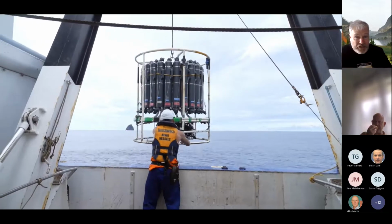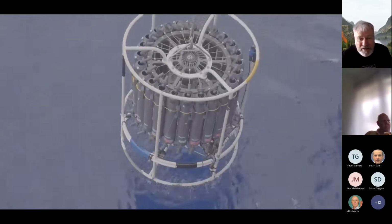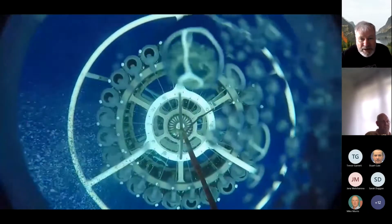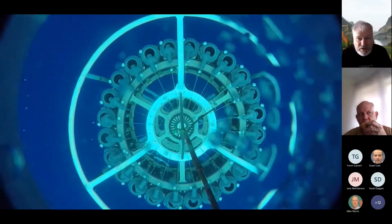And so this is the CTD again with the water bottles. What we really wanted to understand is, if you have volcanic ash and all this eruption, we needed to take samples at different water depths to really understand what has happened to the chemistry of this water and how it has changed because of this ash.